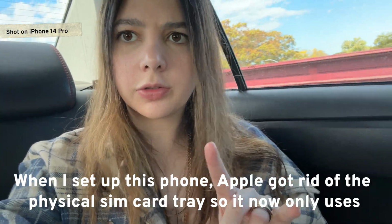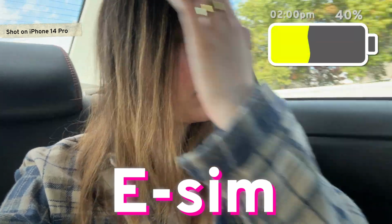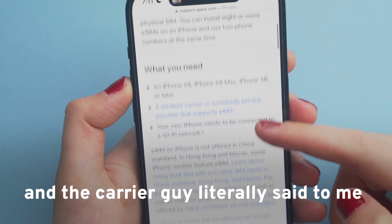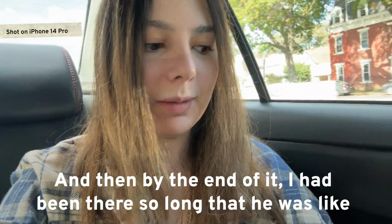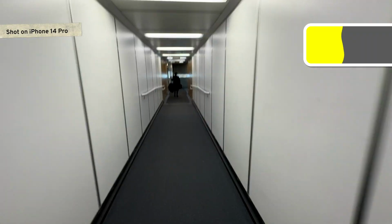There's another new feature this year called eSIM, which is number 2 on this list, which I don't think is incredible at all, and it was actually kind of a nightmare for me. When I set up this phone, Apple got rid of the physical SIM card tray, so it now only uses eSIM. And it was kind of a nightmare, to be honest. I was at the store trying to transfer over my number to this phone, and the carrier guy literally said to me, "We're gonna figure this out together," which is not what you want to hear. And then by the end of it, I'd been there so long that he was like, "We're good friends now." Also not what you want to hear.